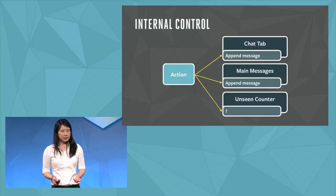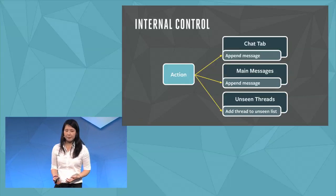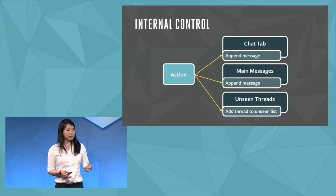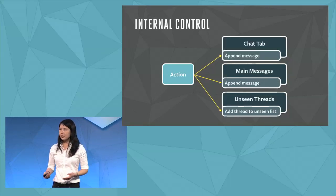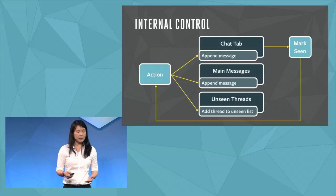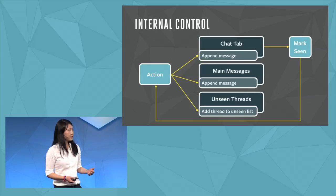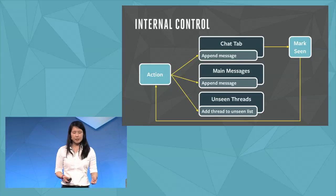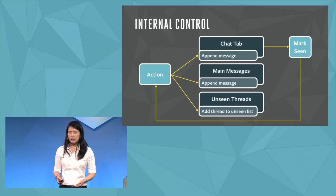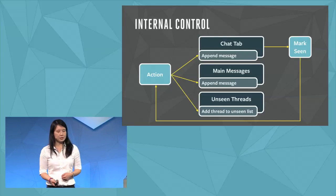What we really want is to keep track of a list of the unseen threads, not just the unseen count. And then whenever a new message comes in, we can add that thread to the list. And then further down the line, we can have the UI decide when to mark that thread as seen, and it can remove it from the thread list. Having more information this way means that the thread list stays more consistent. If we put in 2 mark seen messages, no harm done. The second one is a no-op because that thread has already been removed.